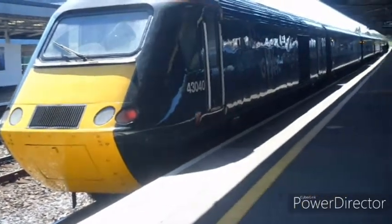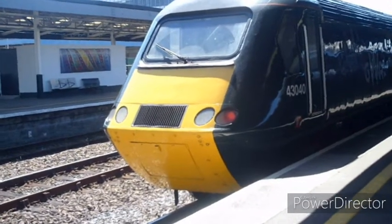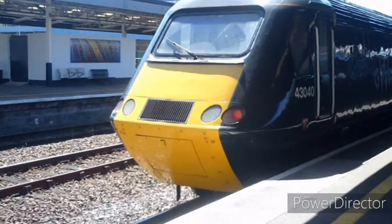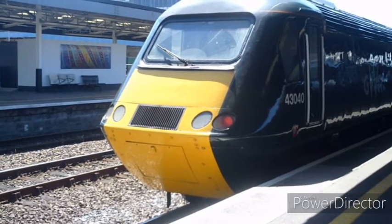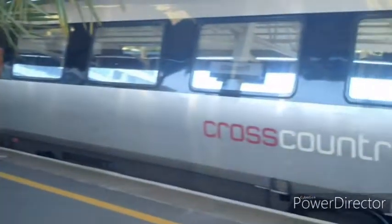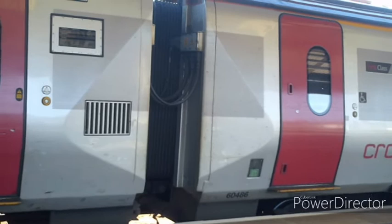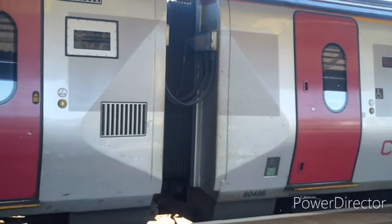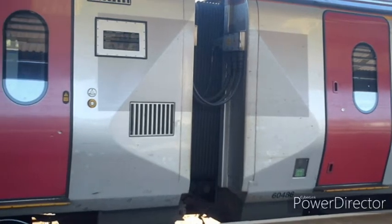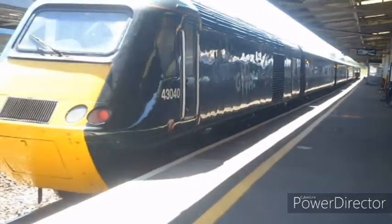Over here is the... I can't read that. It's the Great Western Railway service going to Penzance. Over here is the 1427 cross-country service. It's going to Edinburgh. I've literally just arrived, so I don't know where this came from, but this should be going out in a minute.